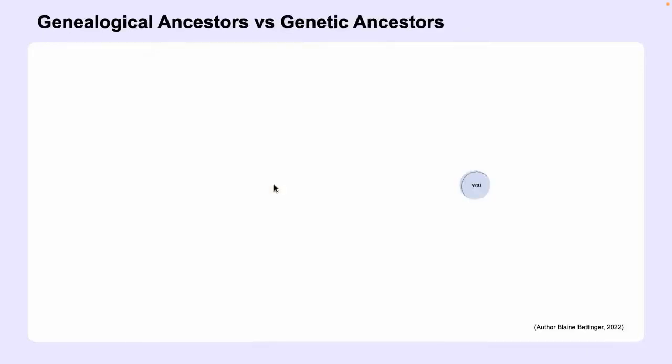Another interesting point I wanted to talk with you about is that there's a difference between your genealogical ancestors and your genetic ancestors. You can see here in the blue point, you, and when we go one generation back, you have a father and a mother, biological father and mother, which you inherit DNA from. Then we have 4 grandparents, which we also inherit DNA from, and we have 8 great-grandparents, which again, we inherit DNA from all of them.